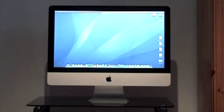I absolutely love it. I love the design. Fair enough, the design of it is just great. This is what put Apple on the map. This is what made Apple what it is today. If they hadn't brought out the iMac G3 way back in 1998, Apple probably wouldn't be the company that they are today.